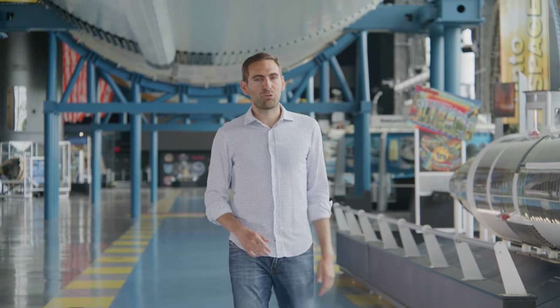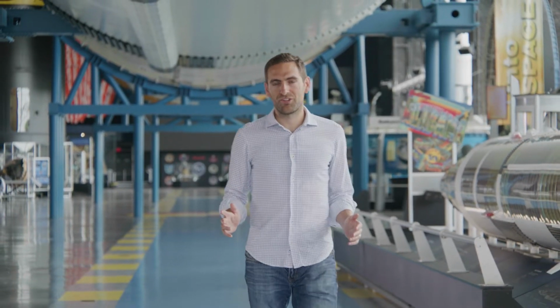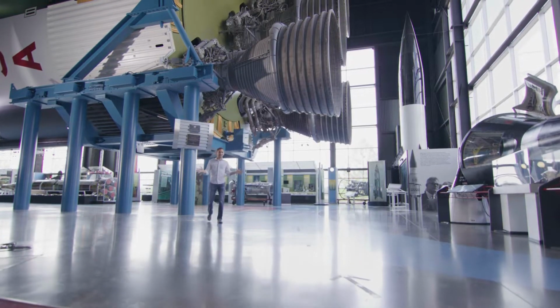Even the world's best drone pilots would be hard-pressed to fly with the kind of precision and patience it takes to capture this data. 3D Scan makes it easy. As with all of our products, the best way to understand it is just to see it in action. So let's scan some rockets.